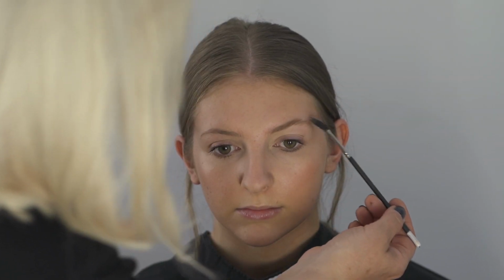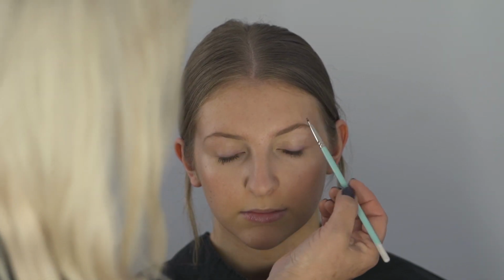I'm just doing a little smudge of very natural light brown colour underneath the bottom lashes, just again to make it look like a natural shadow rather than anything too makeup. And a little brush of the eyebrows there, just getting them into shape. Again, in the early 70s they were quite thin quite often, and they would possibly have been plucked. I'm just giving them a little bit more shape, but making them look nice and fine.